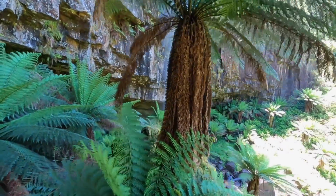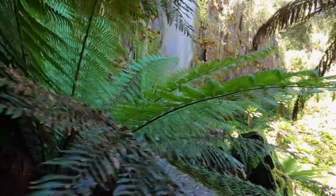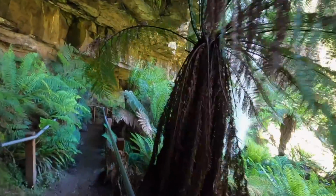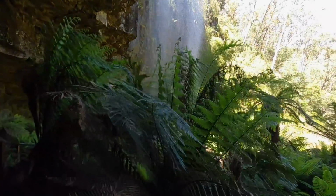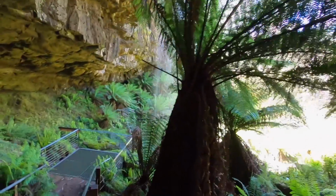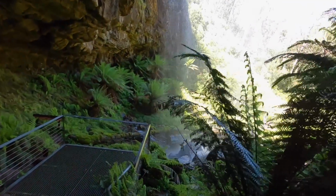Watch this. We get all the ferns, we get the falling water, and we get to walk all the way in behind the waterfall to fully be behind the cascade. I reckon that's pretty nice. I feel like Australia doesn't have a massive amount of waterfalls because it doesn't have massive mountains, but whenever it does have waterfalls, they are really impressive.